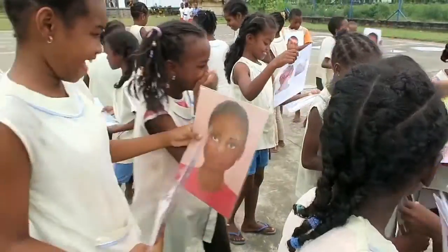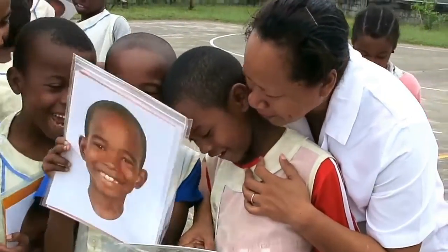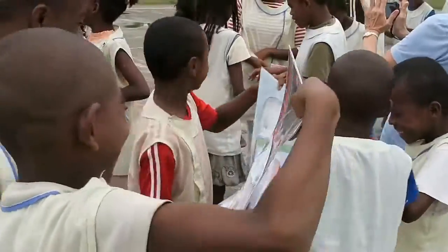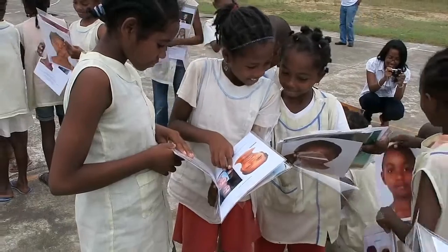Yeah, that's really my favorite part, that at the end they take a videotape of all the kids getting their portraits, and it's just laughter. They're just like, oh, it's me, and they have so much fun. So it's really fun to see how excited they are about their portraits, and to see that it really does make a difference for them.